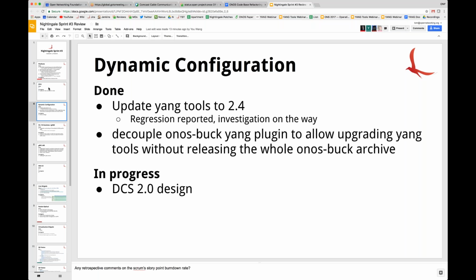Yeah. So basically, we updated bug fix and some feature information in the Yank tools, and we bumped it up to 2.4. There was some regression reported in the process, and I think it's mostly fixed. Another little enhancement we did was that we wanted to be able to change the Yank version without releasing the whole Yank plugin. So we added a mechanism so that you can specify which version you want to use and switch between them accordingly. And in the background, dynamic config subsystem 2.0 design is in progress. That's it. All right. Thank you, Utah.